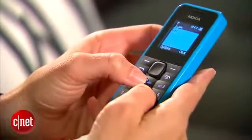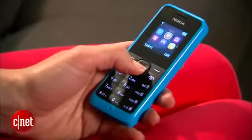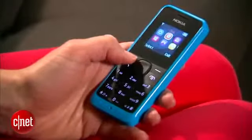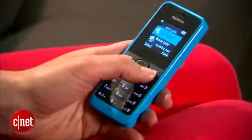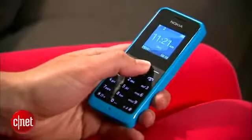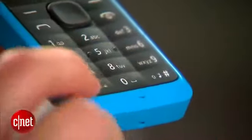It took me a little bit of time to get used to navigating this phone, and that's because the directional pad has no central select button. So if you want to get around, you have to use the soft keys to select. You can't just push straight down. There are a couple shortcuts though. You can press the D-pad in any direction, and it will launch an app like the calendar or a blank text message. The keys are responsive and easy to press.